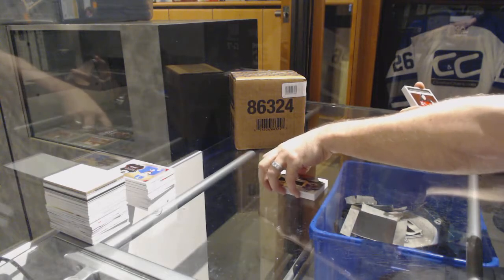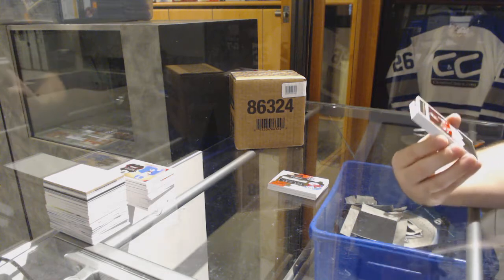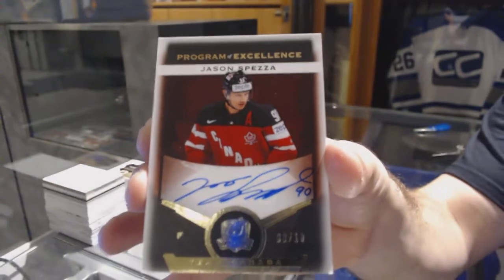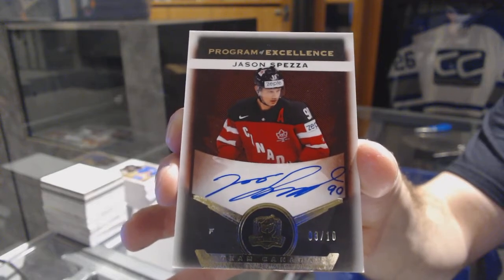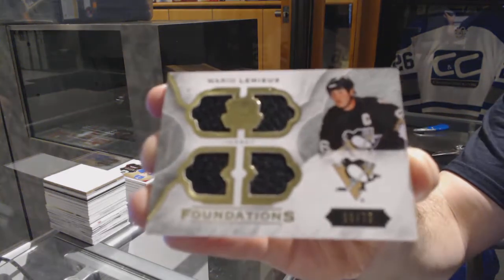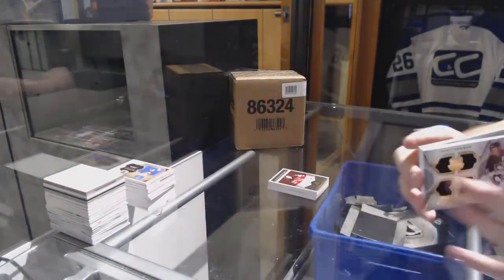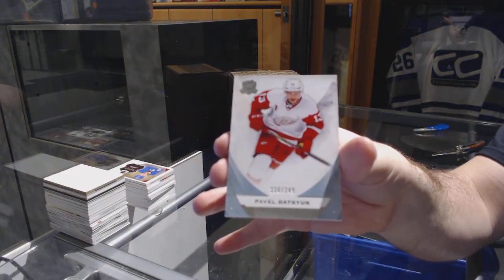Wow, another solid pack. We have for the Dallas Stars, numbered 8 of 10, Program of Excellence, Jason Spezza. For the Pittsburgh Penguins, number to 75, Quad Cup Foundation's jersey, Mario Lemieux. And we finish off for the Red Wings at 249, Pavel Datsyuk. There we go.